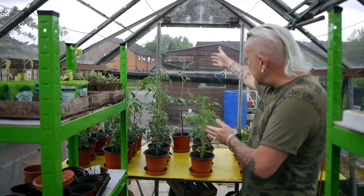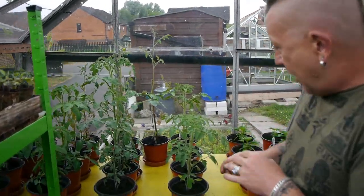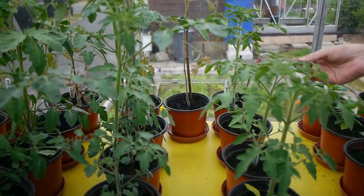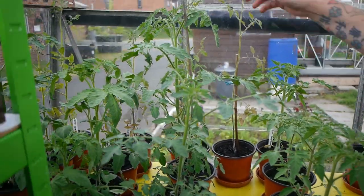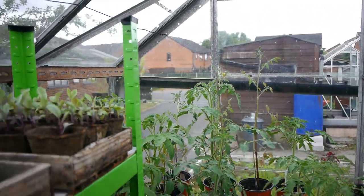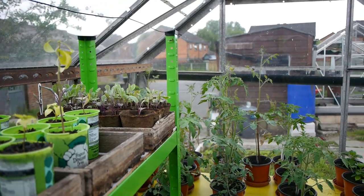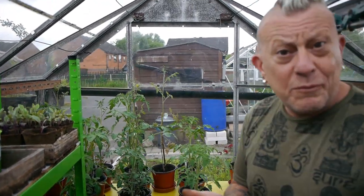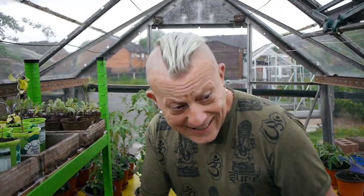So as you can see, here's our tomato plants. They're all nice and girthy, very green and healthy. Well, most of them are. We've got flowers on a couple of them. We just don't know, are they too close together? Do they need repotting again into a bigger pot? If anyone can help us out with advice there, that would be fantastic.